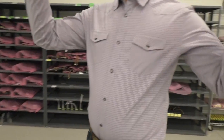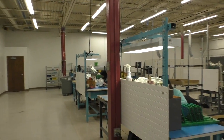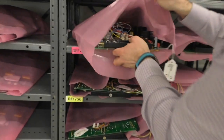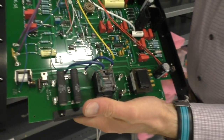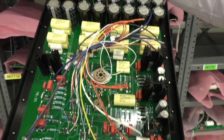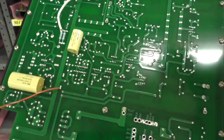Yeah, so basically, you have the board stuffing, and then you have the board soldering. The boards take anywhere from probably 1 to 5 hours to complete a single board, depending on how complicated it is. And then once it's done, we stuff it into one of these anti-static bags. So this is a board out of the Ref 750, which is our big monoblock. And this is actually the power supply board.